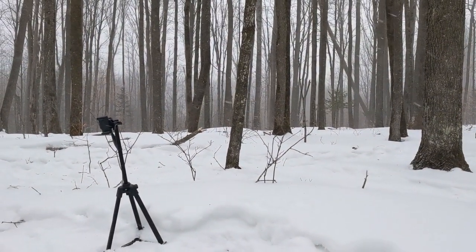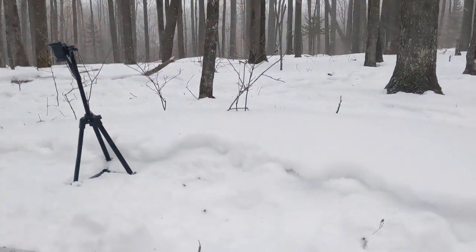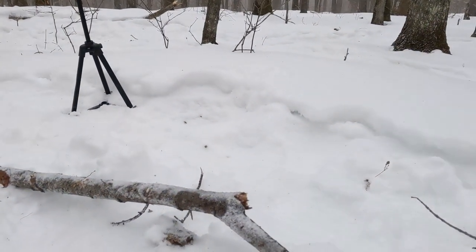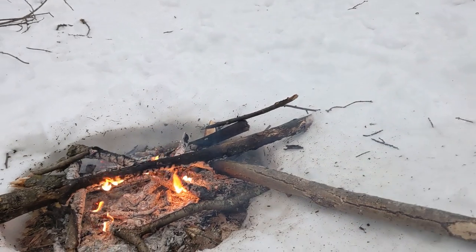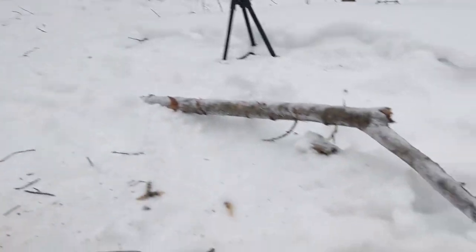It's not snowing too hard yet, so I'm just going to stay out here. My jacket is pretty water resistant. It's a ski jacket, and I have other clothes I'm going to put on when I go to bed, so I'm not super worried that it's snowing a little bit already. So yeah, I'll show you dinner when it's ready.